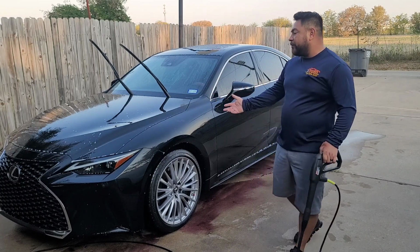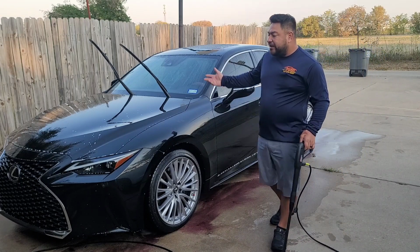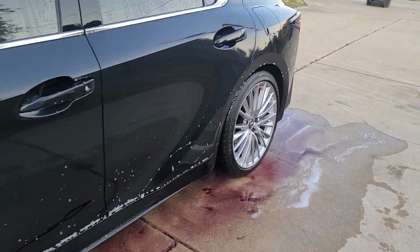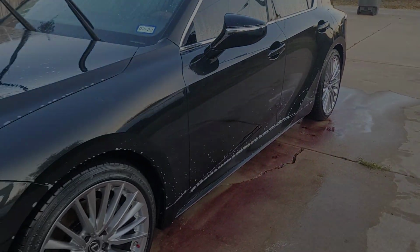I'm just doing an iron removal right now. Look at all this purpling. So there's a lot of iron in this car. It's frustrating. In your opinion, if this vehicle was coated at a dealership, should there be this much iron contamination on the paint?